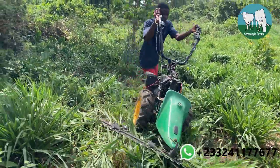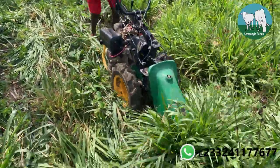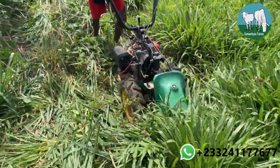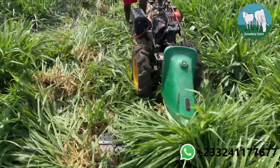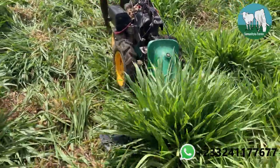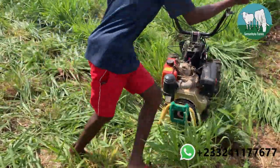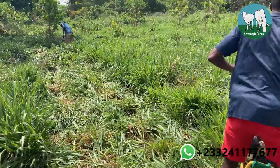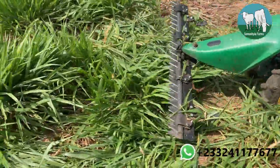That was very efficient. We used that on our 11-acre land. Within 3 hours you are done, and then you start packing it to the warehouse. It was very easy, and we didn't waste much time using the working tractor, unlike the bush cutter.